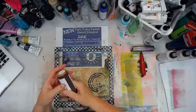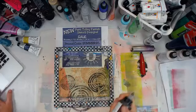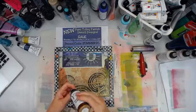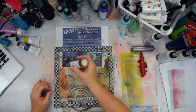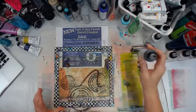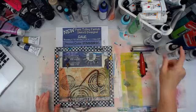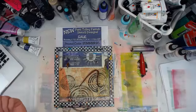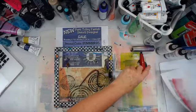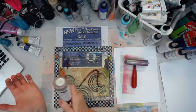Looks like some of this settled on the bottom a little bit. So I'm just trying to do a little shaky. And this one is Autumn Leaf. And I'm just gonna try not to use too much. Let's be conscious. Wake up. Smell the coffee running out of your cup every time you use too much paint. And this one's cashmere. This is one of my favorites.